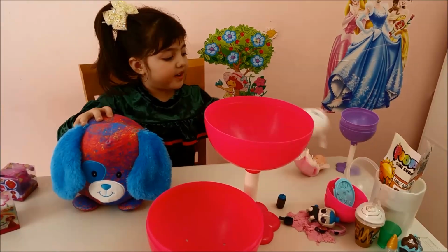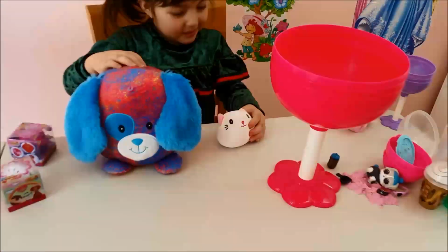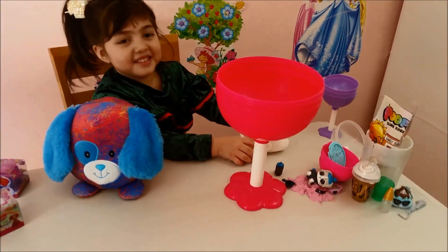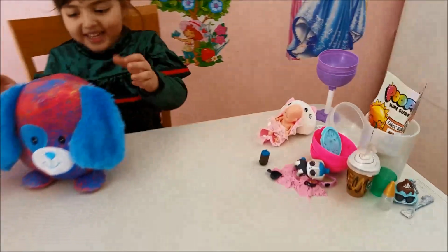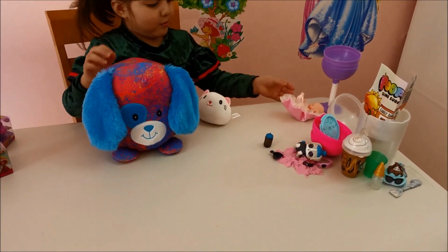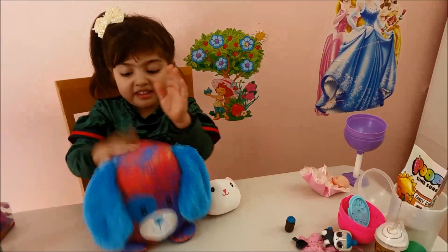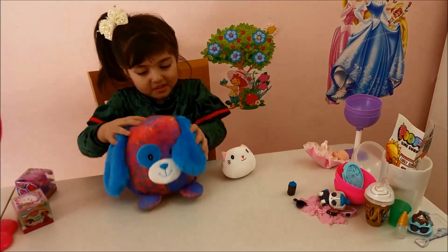Let's show our other one. This is so small compared to the other one. Oh, the baby, her head hurts. She hurt her head. Now, let's just show you this. She's doing the worm dance. This one is so small and this one is big. This one is bigger than this one.